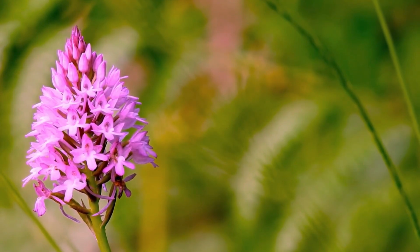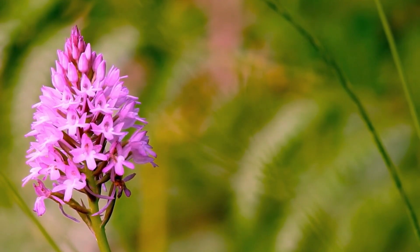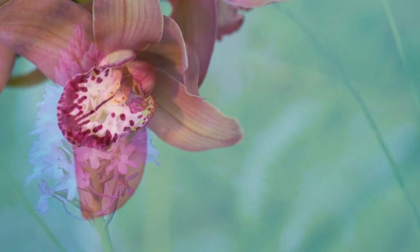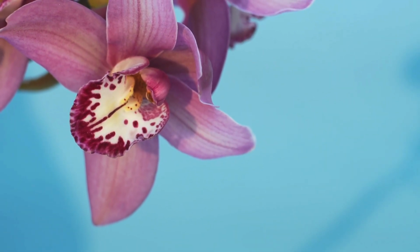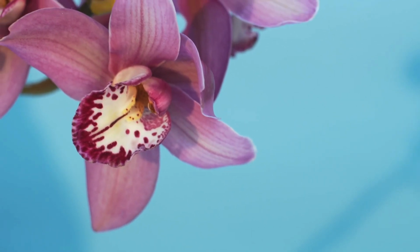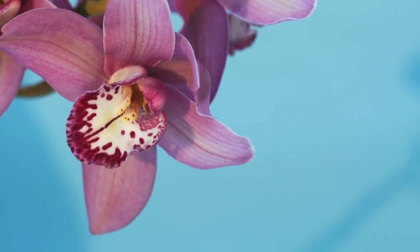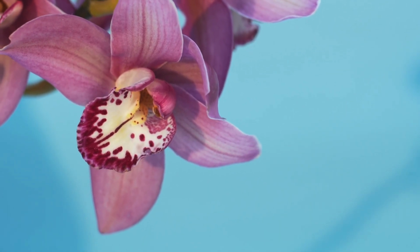There's so much more than just pretty faces. They're remarkable survivors with fascinating adaptations that allow them to thrive in all sorts of challenging environments. You're spot on. Orchids are a testament to the ingenuity and resilience of nature. They've evolved over millions of years to conquer a wide range of habitats, from the steamy rainforests to the arid deserts. And their story is still unfolding as scientists continue to uncover new secrets about their biology and evolution.